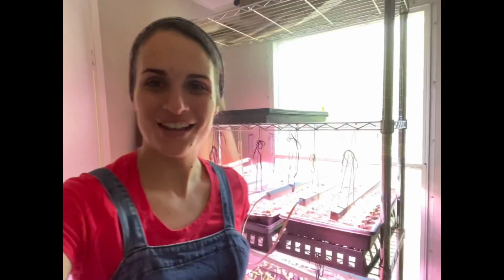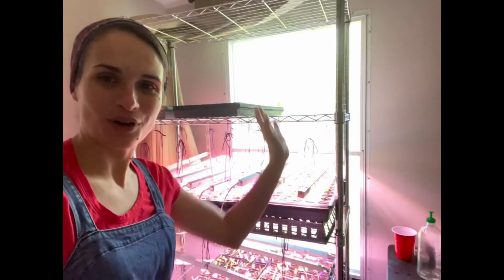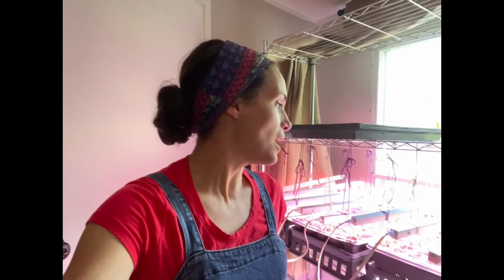I am here in my bedroom where the farm usually starts. As much as I don't like this process, I have, through many trials and errors, figured out that this is the best way to start. At least here, on this farm, in this zone, on this property, with me, this is the best way to start my starts. I don't have the luxury of going out and buying an entire garden of pre-started plants.